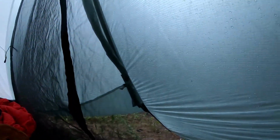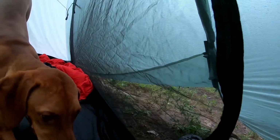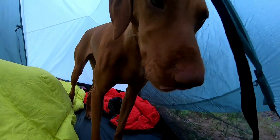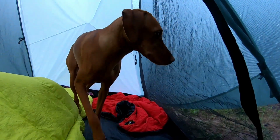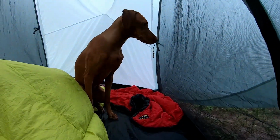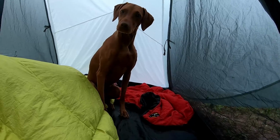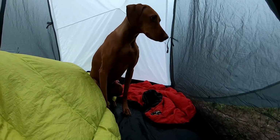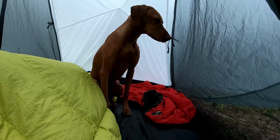You can see all the wetness on the tent. I don't think my shoes are dried out. My socks are still probably wet. Yep. It's just gonna be a wet day. Right, Lola? You ready to get up? You hungry? Okay, let's go.